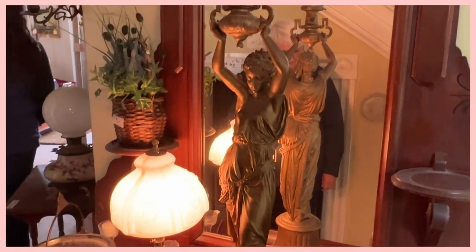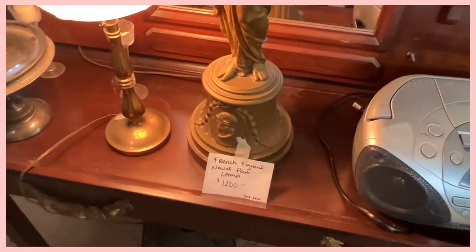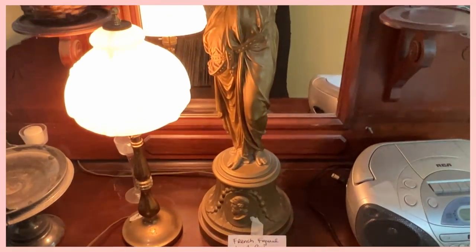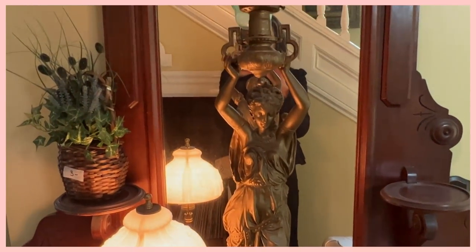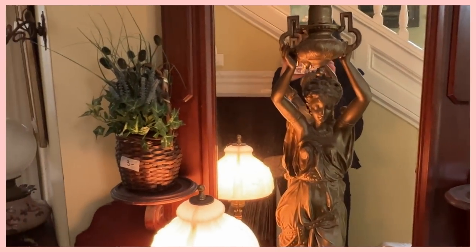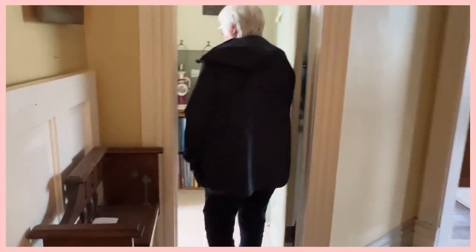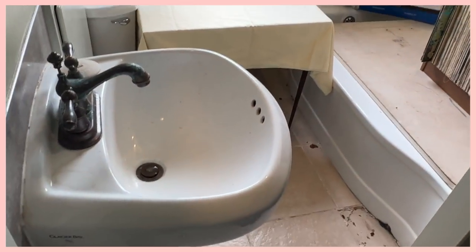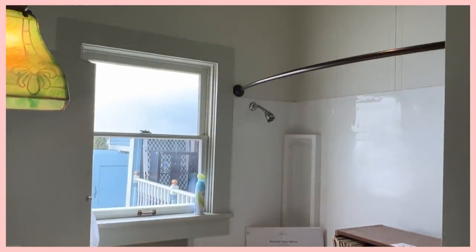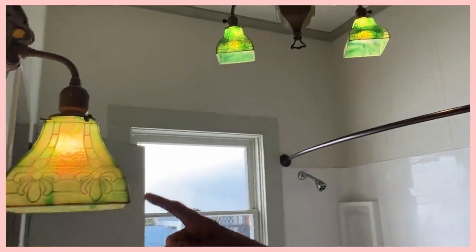Wow. Oh. But why is she 1200? French figural. This is bark cloth material. I can't handle this. Mom, I really like it, but I'm not going to get it. But I really like it. Mom's ignoring me. Shopping with, oh my god. Oh, that is very cute. Oh, another neat light fixture. Isn't that cool? How it's arced?